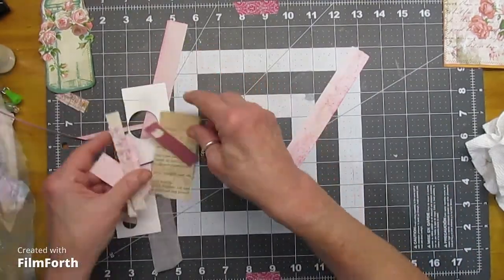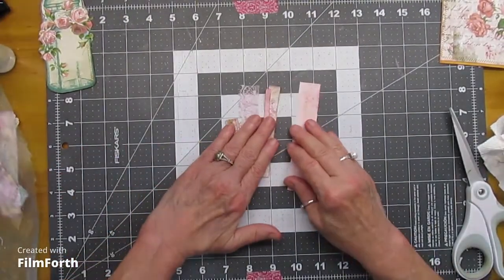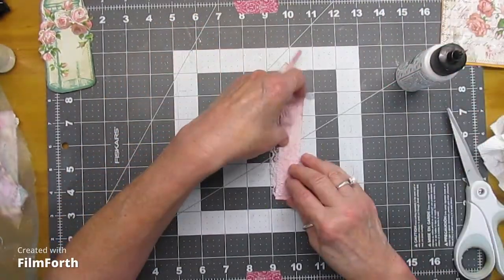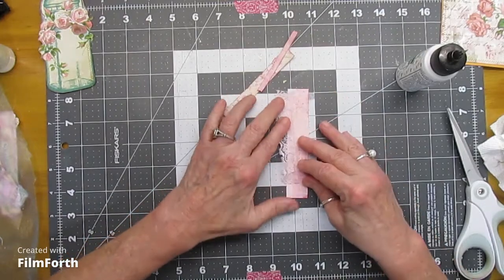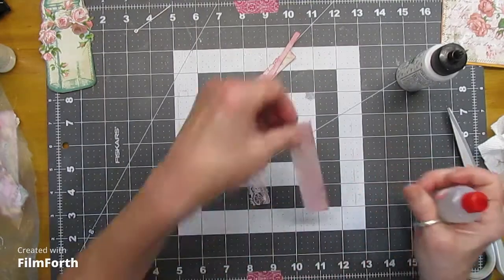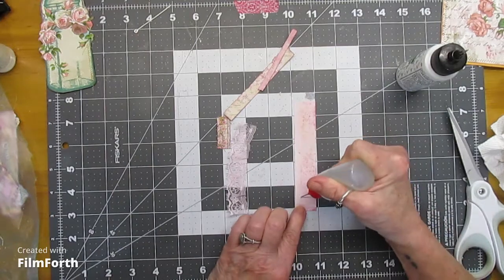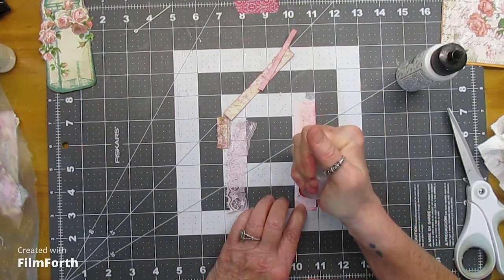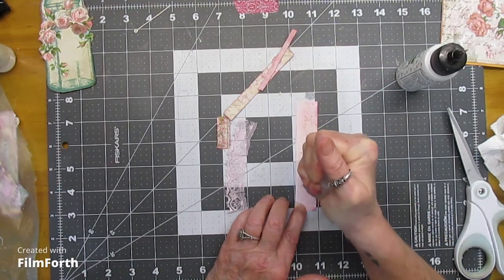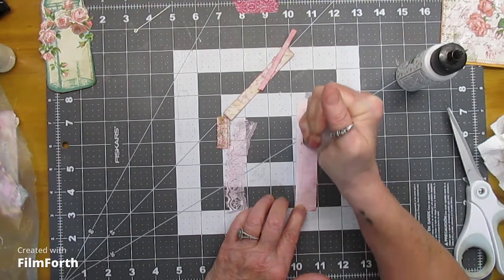And I meant to have, I tell you what, let me pause you. Okay, let's give this a try. I had to get my act together. I've got these little strips here. And I think I want the lace to go on first. This is from one of the papers that we did the watercolor dye on. It turned out pretty good.